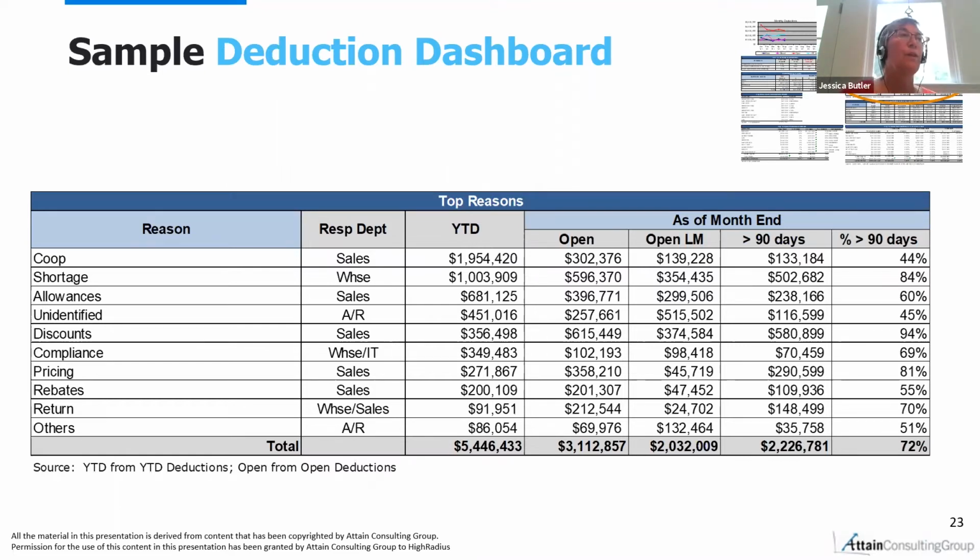Okay. Thank you. One last idea is that I'm only going to look at the highest dollar deductions, because I could probably take 20% of the open deductions and get a large percentage of the total dollars. So I'm going to do something to get some information, because you're right, if I don't have any reason code information, it's more difficult to know what improvement opportunities I have. Yeah, exactly.